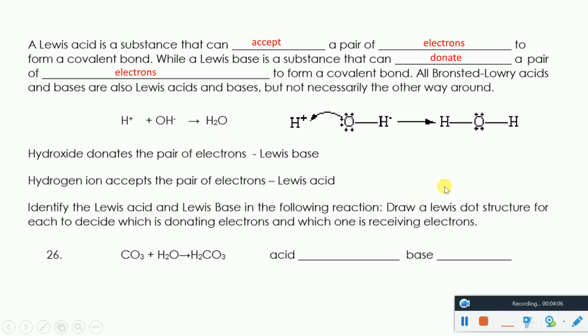So this is just talking about what happens. So there's those little electrons picking up the hydrogen. This is an example of a Lewis base being a Brønsted-Lowry base as well, right? So this guy has electron pairs, and he is going to donate electrons, and he's going to accept the proton. So he donates his electron pairs and accepts the proton, which would make him a base. So that's exciting. Okay.